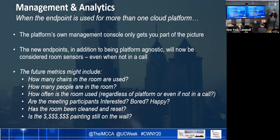And so again, as we start to think of where this can go, the list goes well beyond this as to what's possible. But doing things like counting the chairs, counting the people, how often is the room used, and how often is the room not used? And again, as David said, even if it's in a call or not in a call, are people happy? Are they bored? Are they sleeping? Does the garbage need to be emptied? Is it security? Is all the things there that should be there?